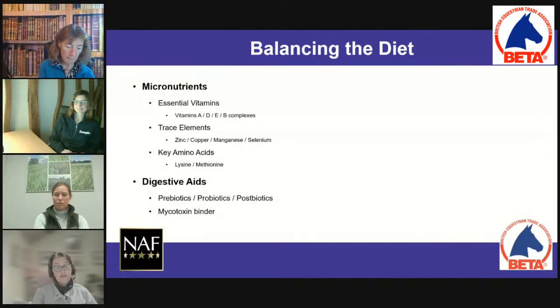So probiotics are the live probiotic yeast. You'll see it written on the label as Saccharomyces cerevisiae. Prebiotics are the pre-runners of that, and postbiotics are the end production of fermentation.